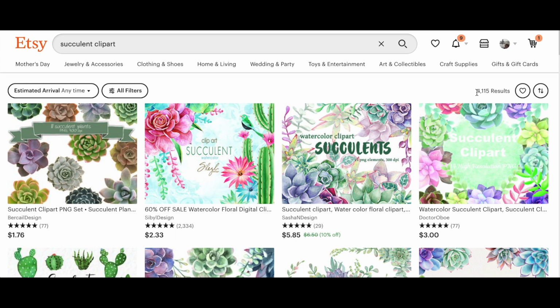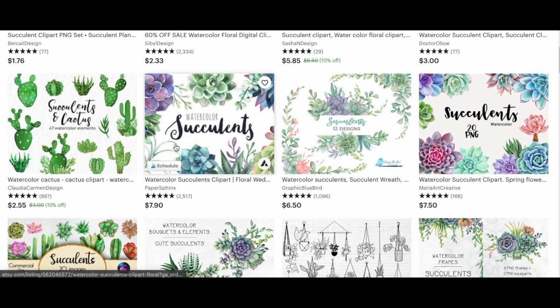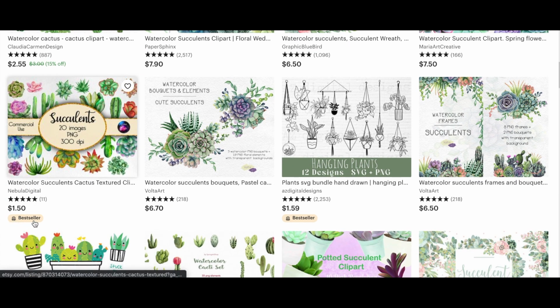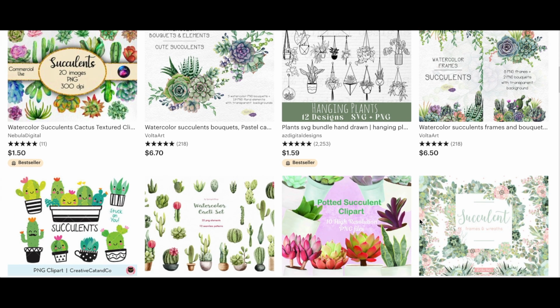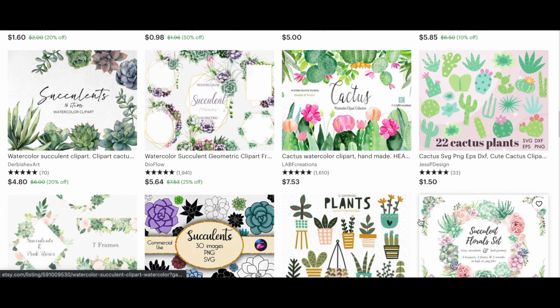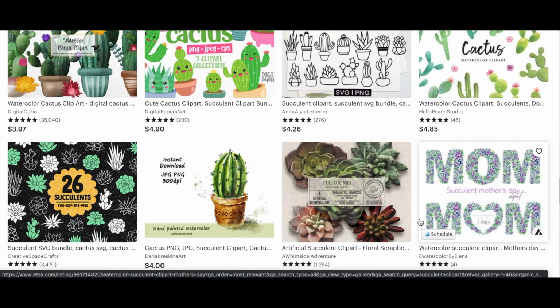Okay, so we have a bunch of different types of clip art. I'm showing you this over here. 4,000 search results, which is quite a lot, but still some room for more succulent clip art. Let's look and see what's popular right now. Watercolor is obviously popular, but let's look for the best sellers. Okay, here's a bestseller here. It's a hanging plant, very minimalist. I'm seeing that this is the price range that people like, $1.50. So that is an idea that you can do in your niche of succulents if that's where you're passionate.